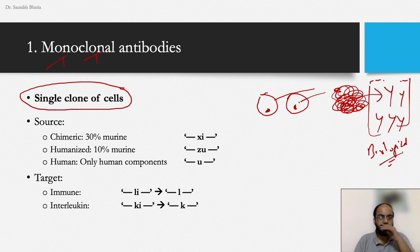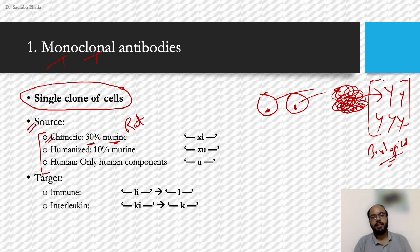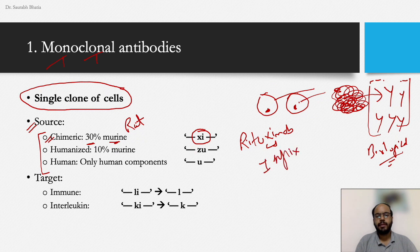Now, a good idea is to learn how these monoclonal antibodies are named, so that whenever you hear the name of a new monoclonal antibody, you will have some idea regarding the source of formation of these antibodies. Depending on the source, we have three parts. One is chimeric. In chimerism, the genetic material comes from two entirely different species. In chimeric antibodies, 30% of the genetic material comes from murine, meaning rat or mice, and the rest is from human. And you will see an XI in between. A good example is rituximab, or infliximab. So whenever you see an XI in between, remember that it's a chimeric antibody.